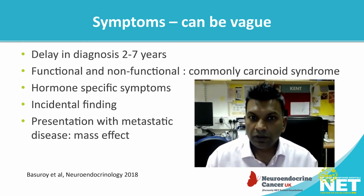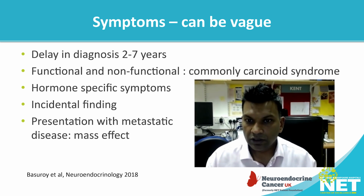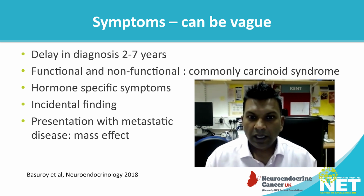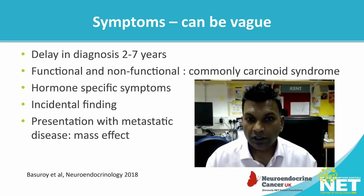And this leads to one of the issues that we have with neuroendocrine tumours, which is that the symptoms that lead to diagnosis can be quite difficult. Often we've reported that there's been quite a delay in diagnosis by a number of years. This is because the symptoms can be very non-specific, and commonly people are diagnosed as having irritable bowel syndrome or other gastrointestinal conditions like dyspepsia or excess acid. And so as a result, it can take many years for diagnosis to be made. In some people, they present with hormone-specific symptoms, such as carcinoid syndrome, and we'll discuss that on the next slide.